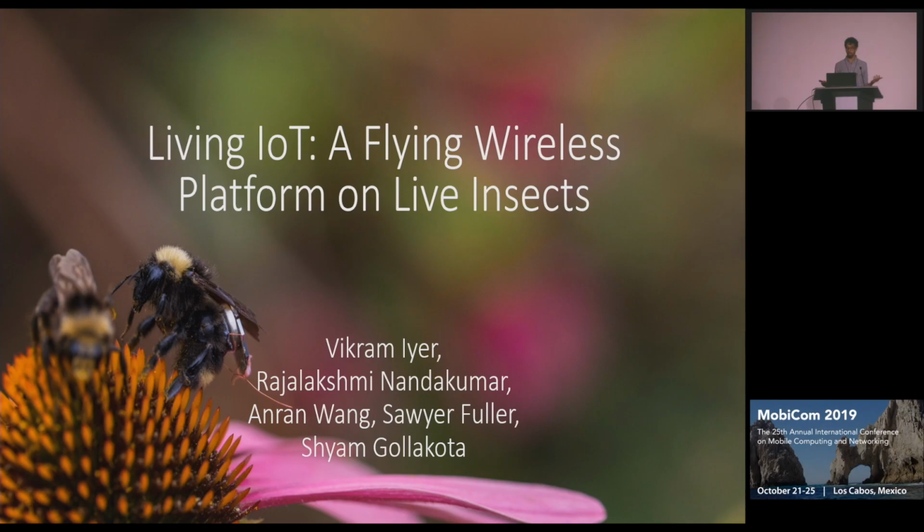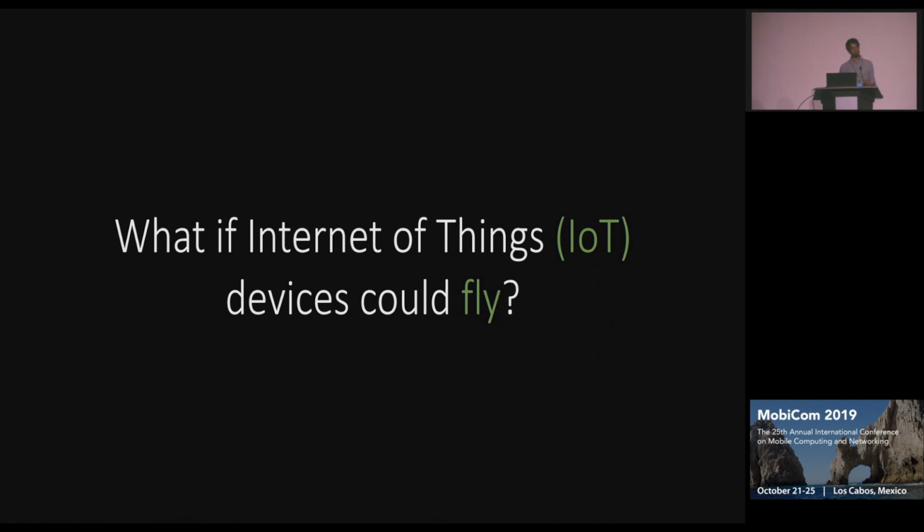My name is Vikram, and today I'm going to be talking about Living IoT, which is a wireless sensor platform that is small enough to ride on the back of a live insect like a bumblebee, like you see here. So in this work, we asked ourselves the question, what if IoT devices could fly?